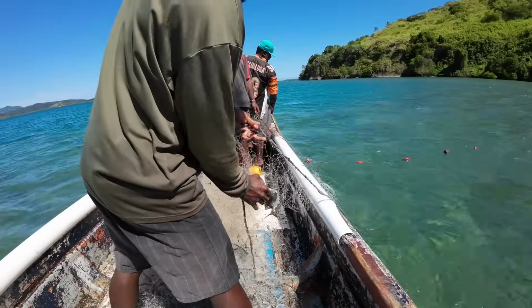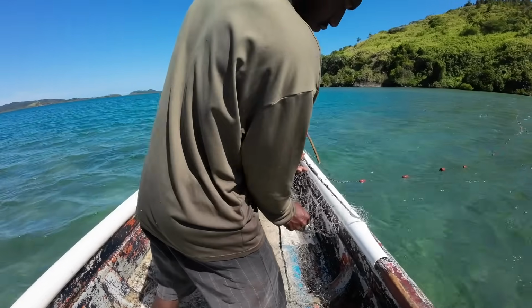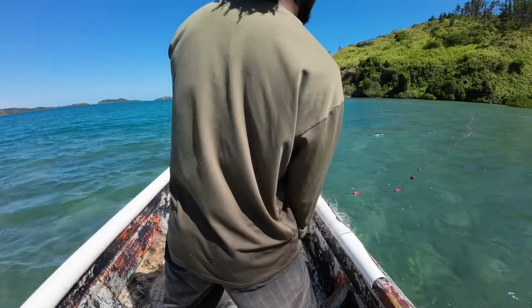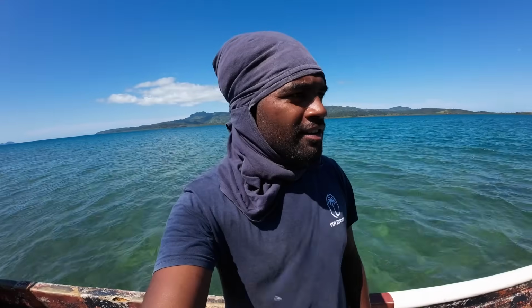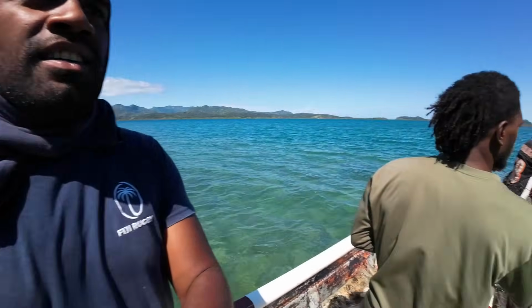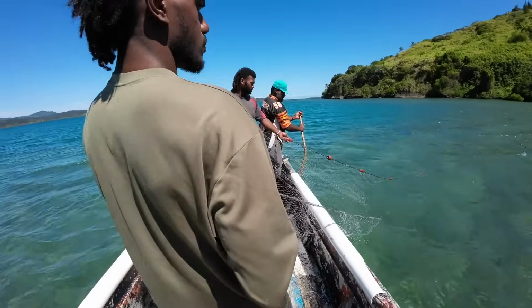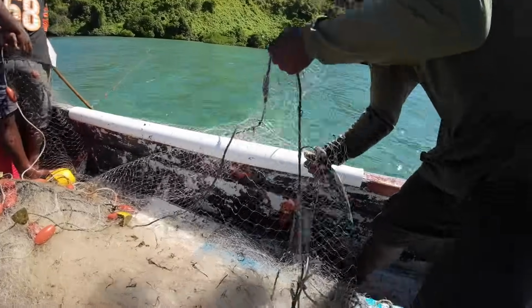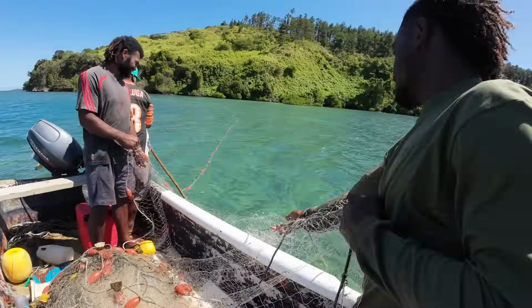Yeah. This is the nunga area. We can see a stingray, but it's not docks yet. We want it to be docks. Oh, another raw raus. Look. Another raw raus.